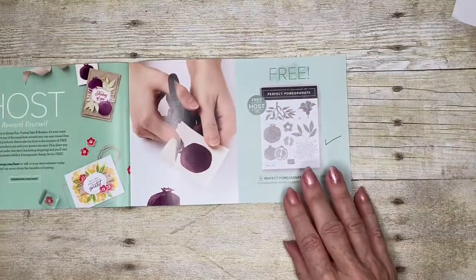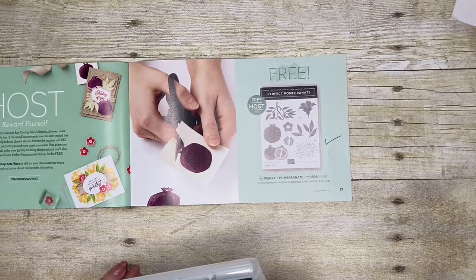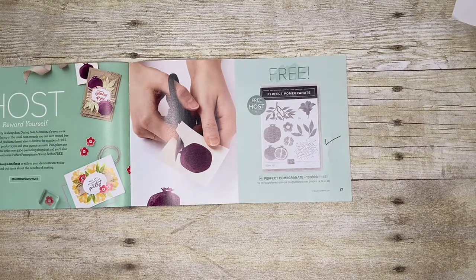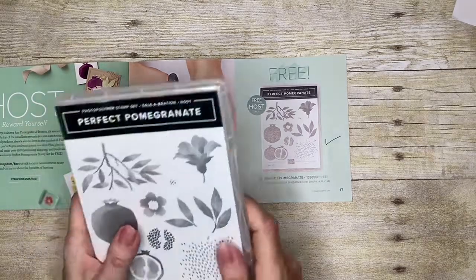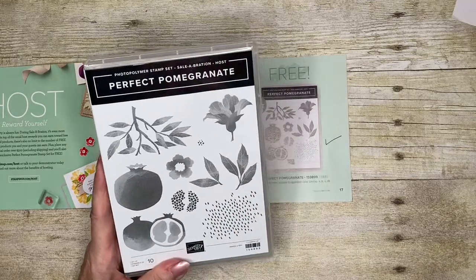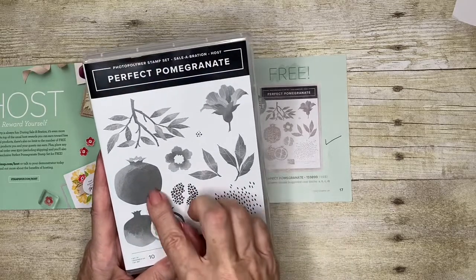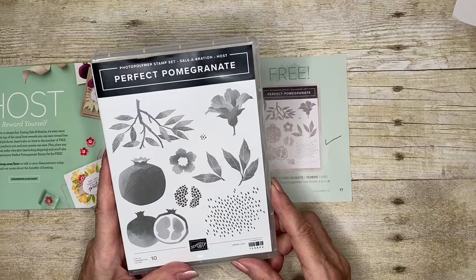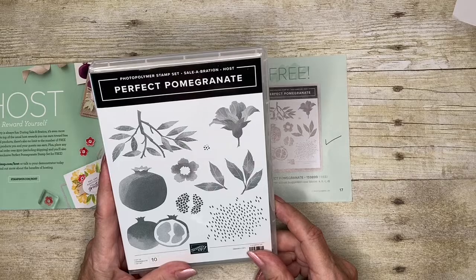And then if you are a party host, if you have a party through me, or if you decide to go ahead and place an order where you qualify for host rewards, then you can choose this stamp set, which is Perfect Pomegranate, and this will be a freebie. And I can see maybe using this as an unusual Christmas card, because pomegranates are associated with Christmas, or certainly with me they are, because you only usually see them in the stores around Christmas time. But I think that, again, this might make an unusual Christmas card.